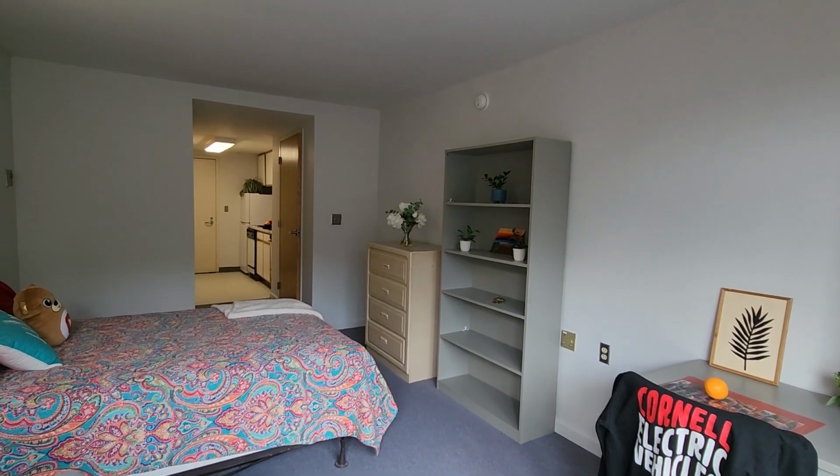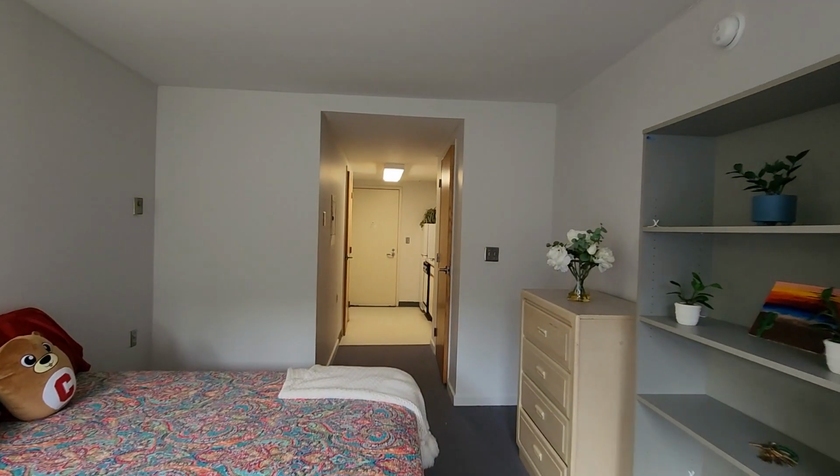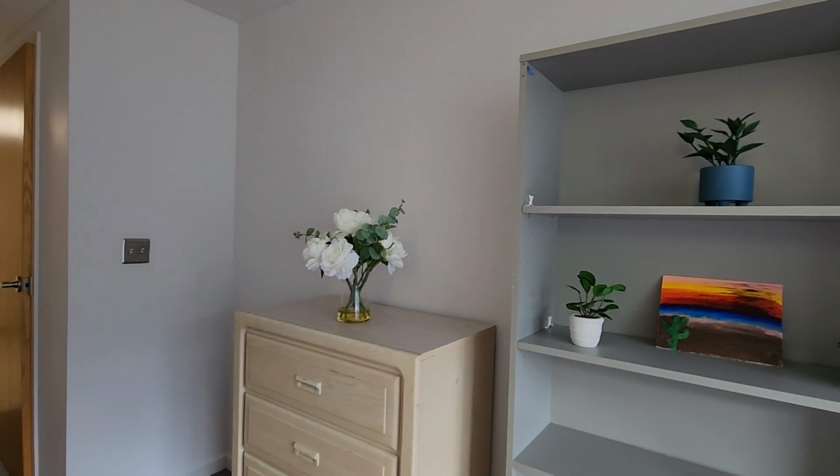We are in a south angle style apartment on the 3rd floor. Collegetown Center is located at 151 Dryden Road here in central Collegetown, and we're located just 1 block from campus.